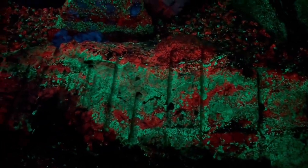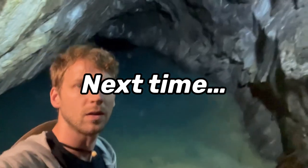It was a little bit tricky to get the camera to really show all the stuff in the UV really well for this room. I have a lot of respect for the people who took pictures of this that you can see online with all the color. But more on that next time. That's right, this is going to be a two-parter.